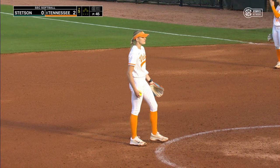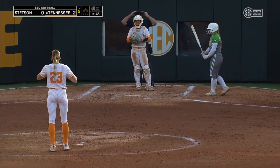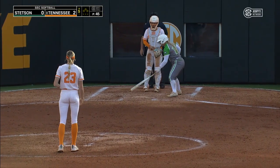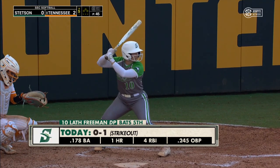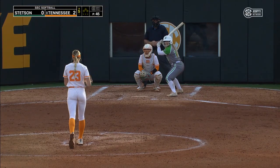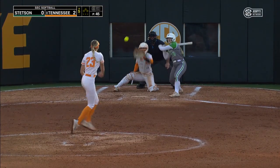Near the game this season, that's her career high. Came against UCF out in California, the Mary Nutter Collegiate Classic, and twirled a perfect game. Five innings against LMU. 12 Ks in that one. Been a gritty day offensively for Stetson, looking to break through as the Hatters send Lath Freeman up to begin the fifth.